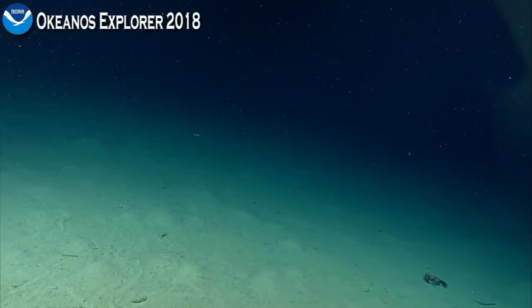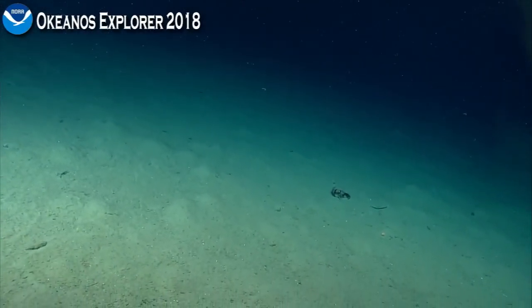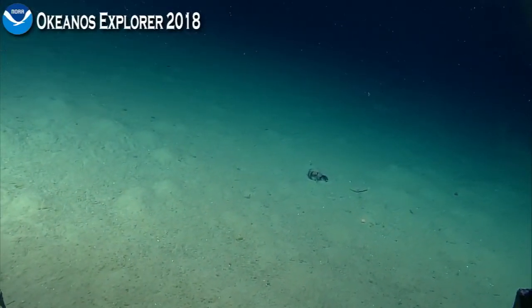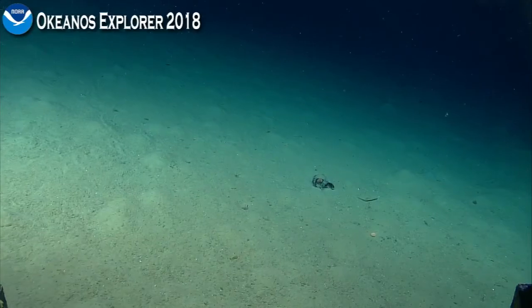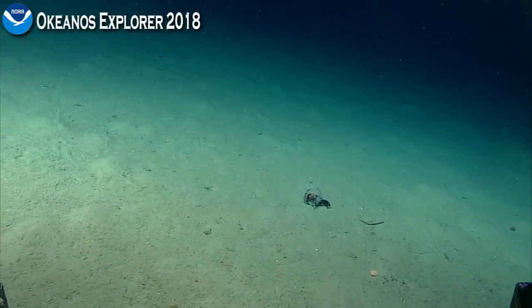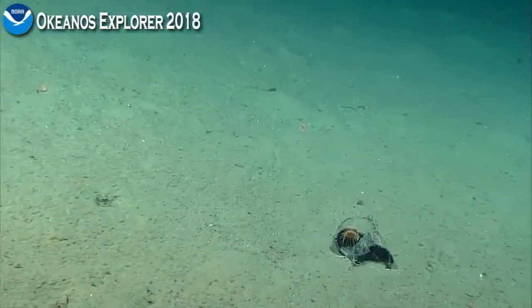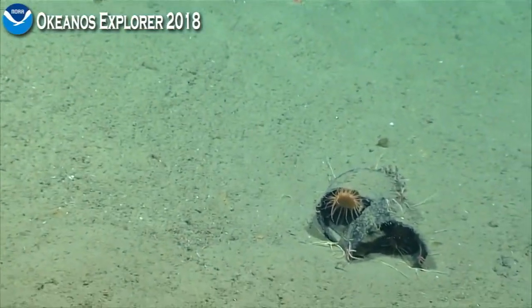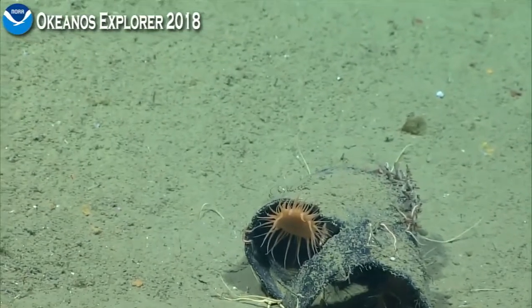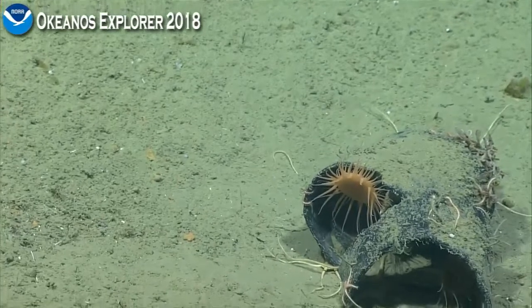What's that? That's a good question. More debris. Is that a bigger small log? See here, there's a small log you guys found. We did find that. Oh, it's a bucket, maybe? It's a rubber one, maybe? I think so.